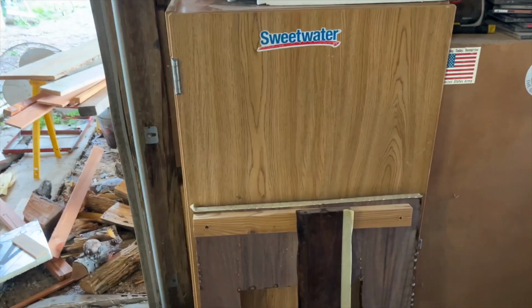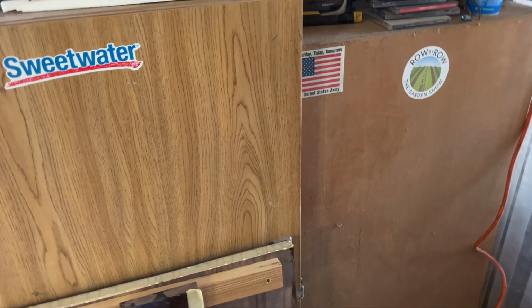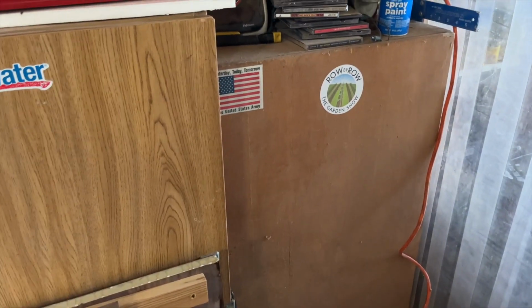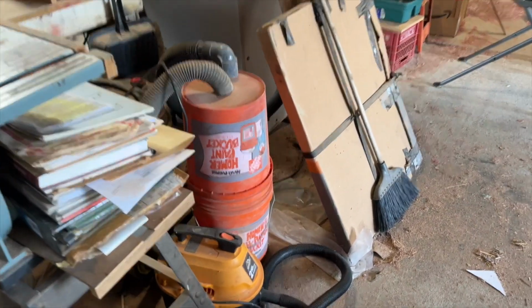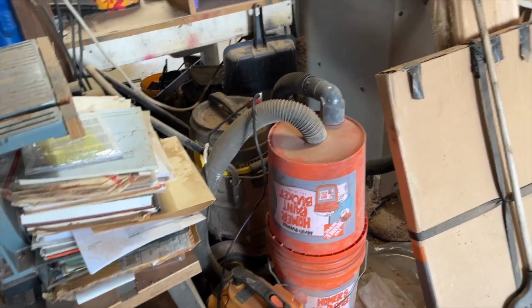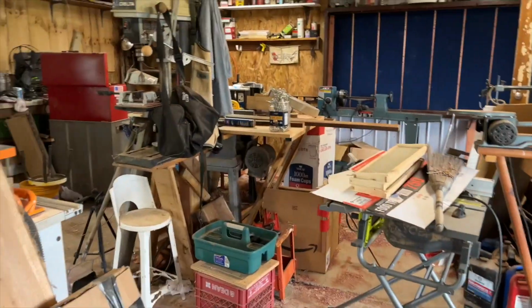In here I have stereo stuff. Over here I've got more stereo stuff. This is mostly cassette decks. Got my bandsaw, my Grizzly dust collector. Got a small table saw there besides my Craftsman over there.